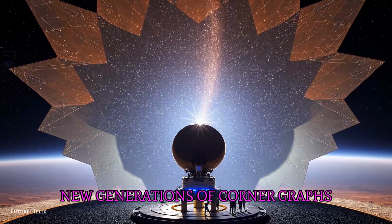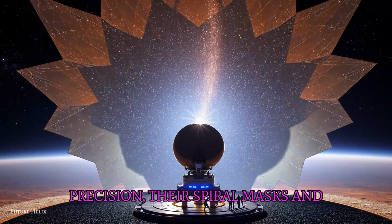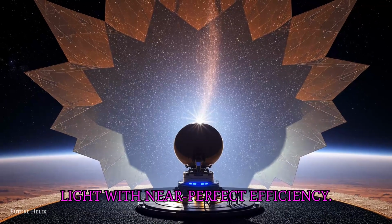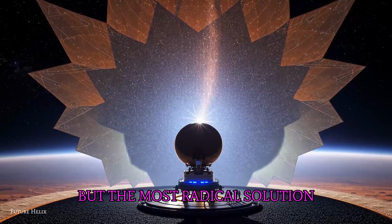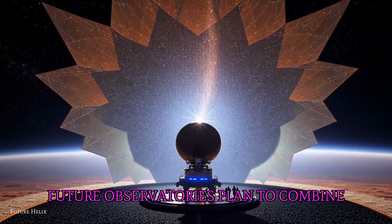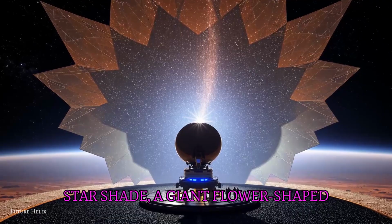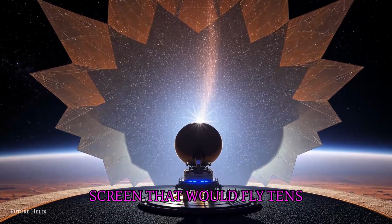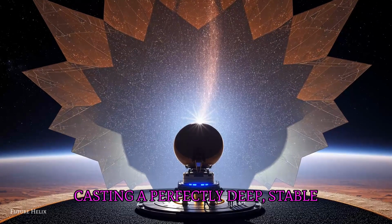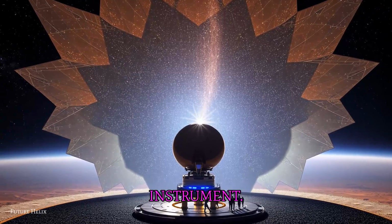New generations of coronagraphs are being designed with nanoscale precision, their spiral masks and intricate patterns etched to manipulate light with near-perfect efficiency. But the most radical solution might be to change the telescope itself. Future observatories plan to combine extreme adaptive optics with a starshade, a giant flower-shaped screen that would fly tens of thousands of kilometers in front of a space telescope, casting a perfectly deep, stable shadow and blocking the starlight before it even enters the instrument.